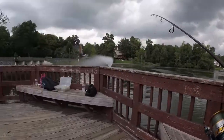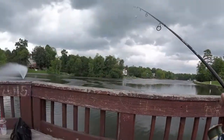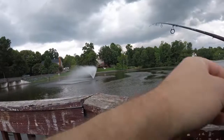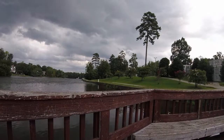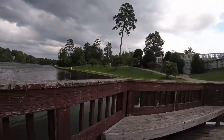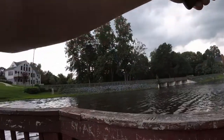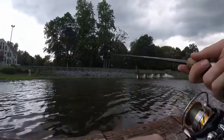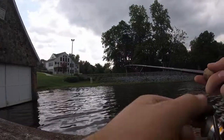Might be about to get rained out here. I welcome the rain. You can feel a little chill on that air. I like it. Got crazy all of a sudden. I know that doesn't sound too good for the camera there, but oh man, does it feel nice. Well, I'm just gonna cast with the wind, I guess. Can't cast into it. Ooh, that feels nice. Getting some spray from the fountain here.